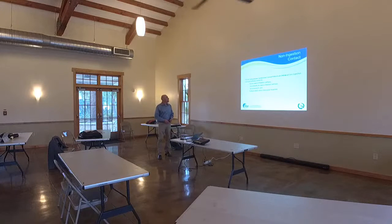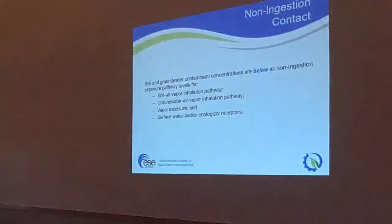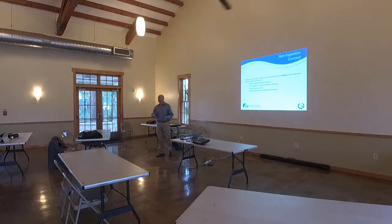So, soil and groundwater contamination concentrations are below non-ingestion exposure pathway. Non-ingestion exposure pathway basically means we've already established that this groundwater unit is not suitable for drinking. It's not suitable to use for anybody to drill a well, tap into, and use as a drinking water resource.